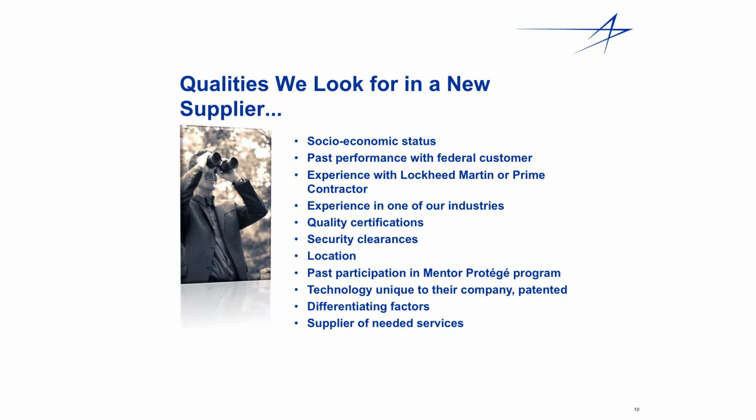Your socioeconomic status is important to us. It is. We have requirements that come down from far, and we try to attain those goals. But that's not the most important. The most important is what you bring to the table.